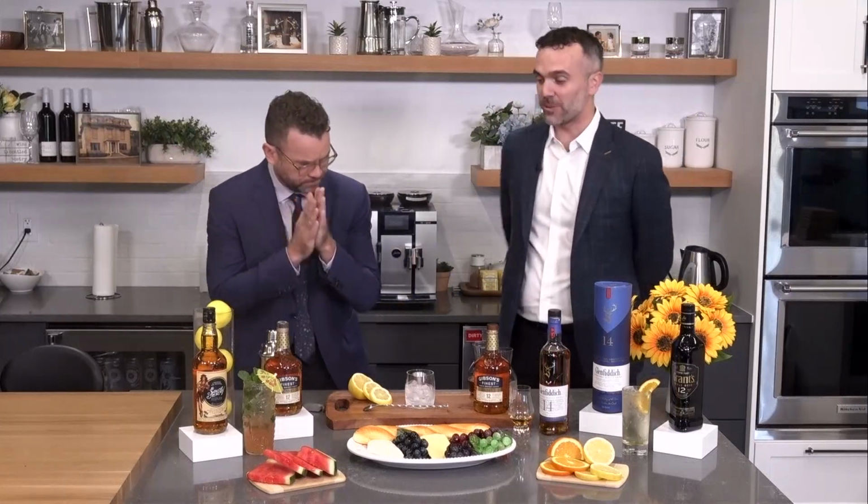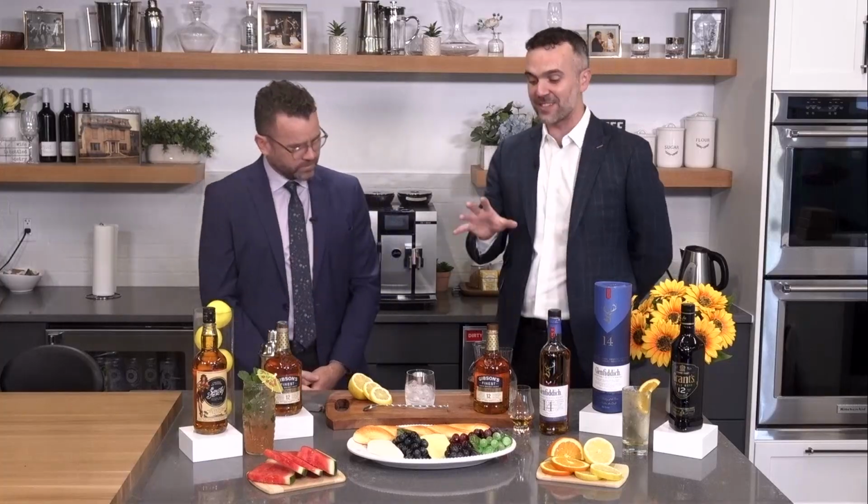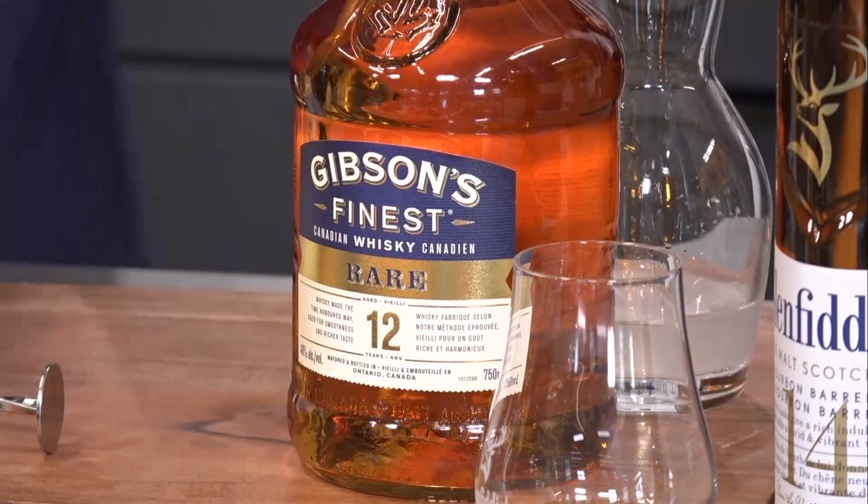Okay, so what are we doing here? So we are making a Gibson's Finest Rare 12-year-old Arnold Palmer. This is a Canadian whiskey. Most Canadian whiskeys start at 3 years old. This is aged for a full 12 years. And this makes an amazing summer drink, the Arnold Palmer. So what you're going to do is grab that bottle, take the cork out of it.